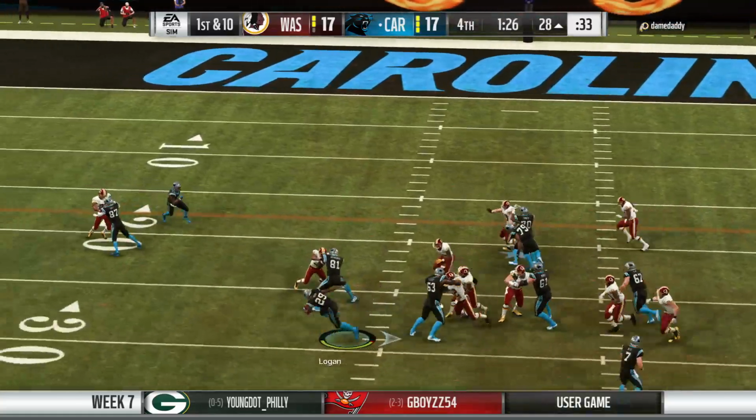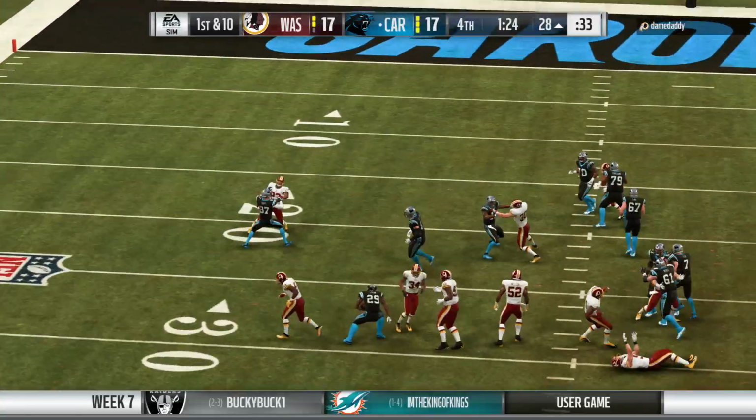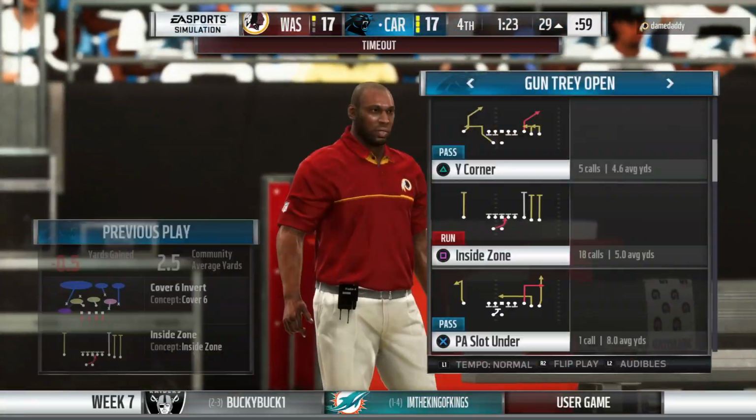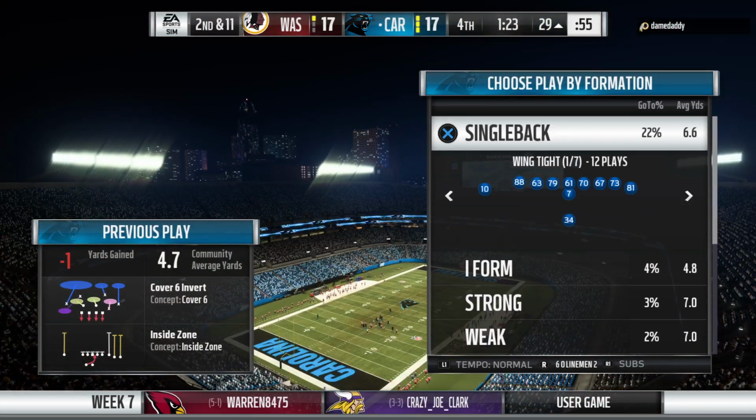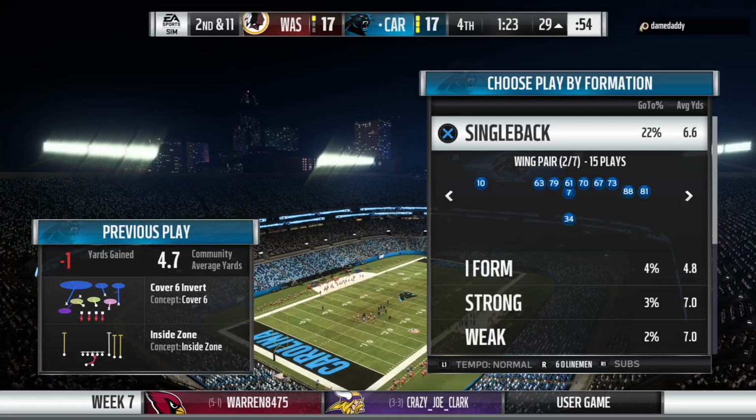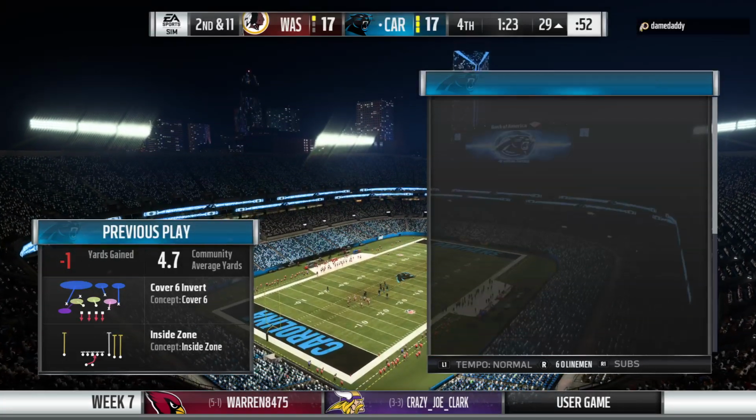They'll run it now out of the gun. It's a loss of a yard there, and now second down. The Redskins looking for another timeout, and they get it, as they'll talk things over prior to this upcoming second down play.